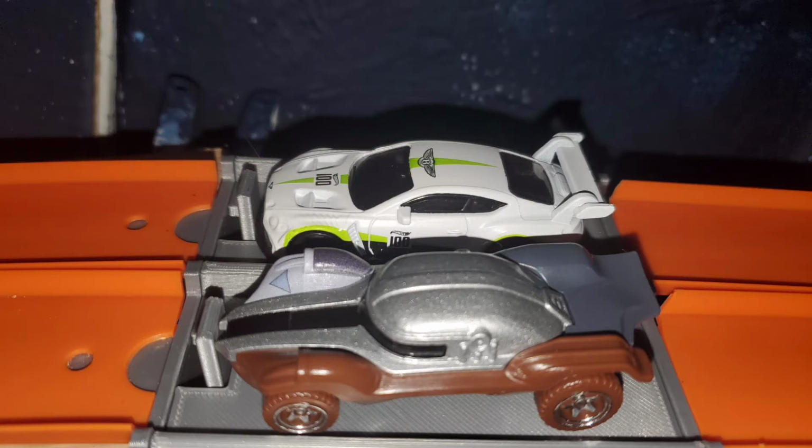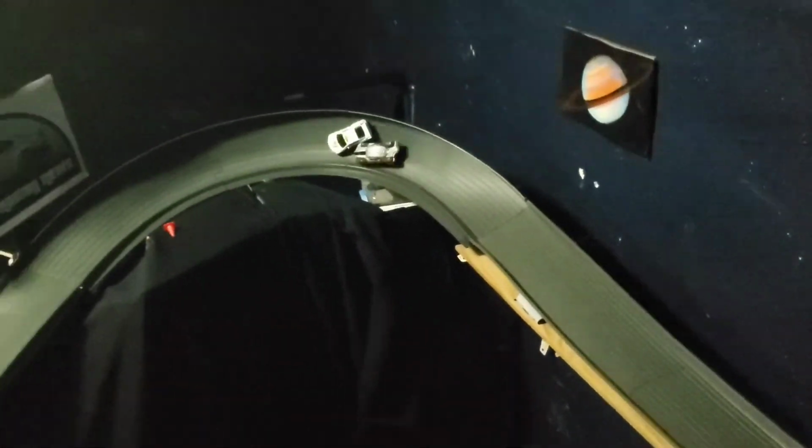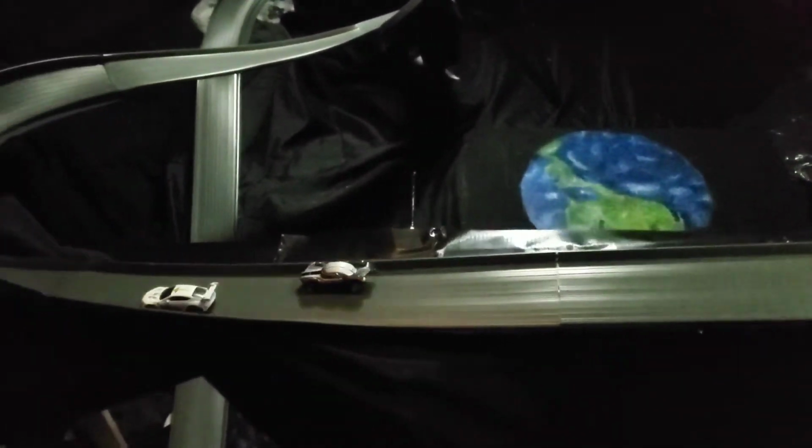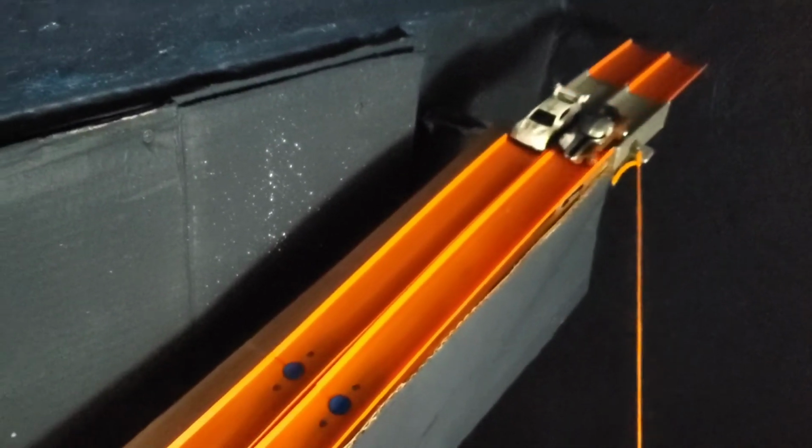Well, on to round number 2. Star on the inside, Whitewall on the out. And here they go. Whitewall out to a big lead there out of the gate, and Star's trying to make his move there again, but Whitewall once again blocks him. Star's trying to make a move again, and Star keeps trying. Star does make his move, finally. I tell you what, that Star, he's a battle star.